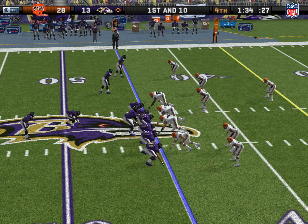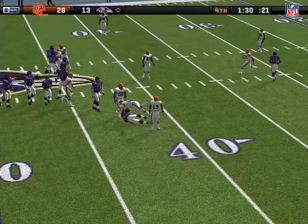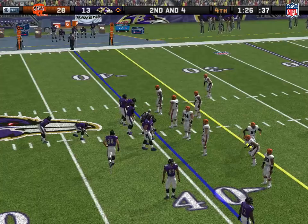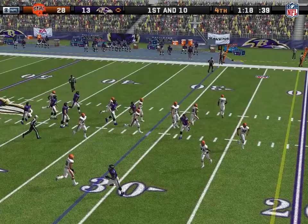Dropping back to pass on first down. Steps up, throwing, and it's caught. Donnie Abraham has been around the ball all day and records his fourth tackle. The coach is having them hurry it up. Under pressure, quick pass. Number 37 is there for the tackle at the 31-yard line. The offense is going to hurry things up here.